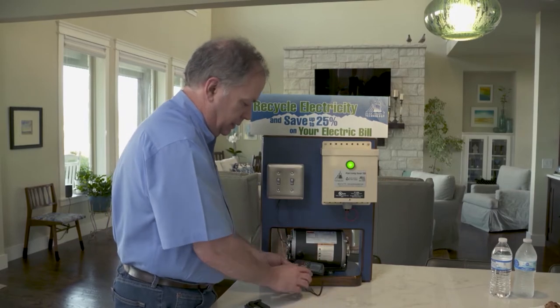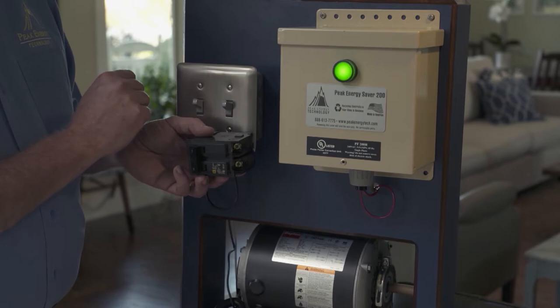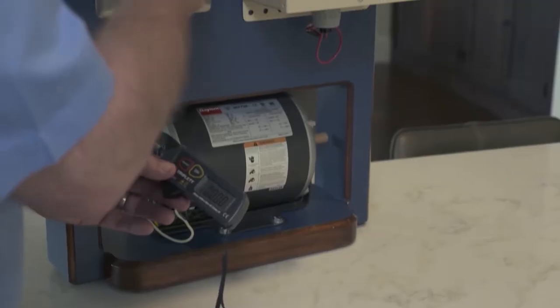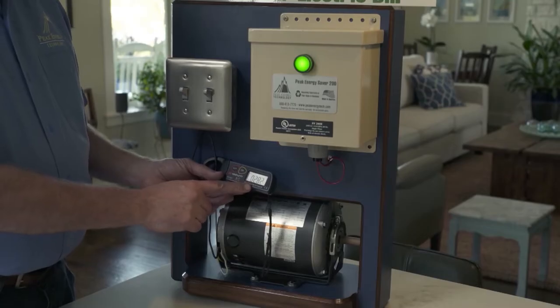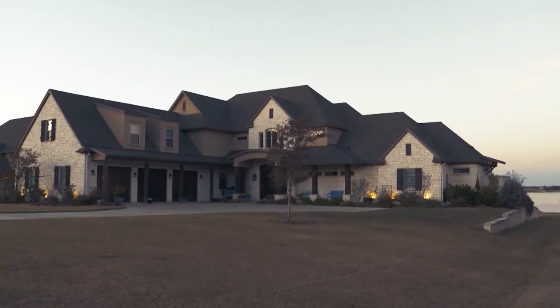And then I told my husband about it. He's an engineer, so he wanted to hear a lot more details. I just had a lot of trust. It's Peak Energy's technology that takes your home and converts it to a well-oiled, energy-saving machine.